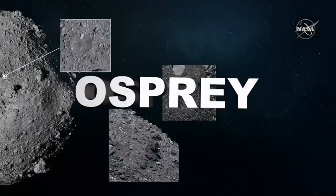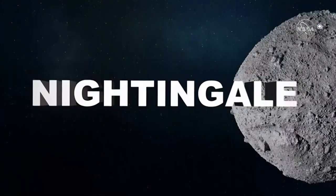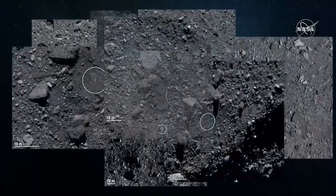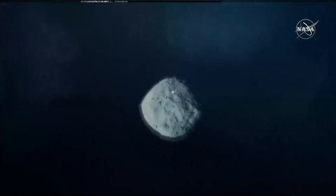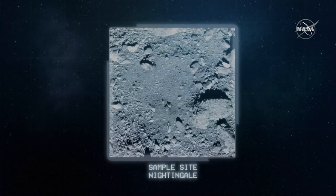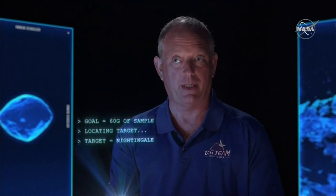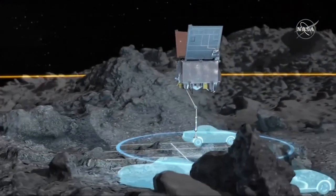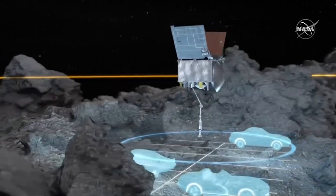After the additional observations of Bennu, we had to down select to 4 sites and then go back and survey those sites even further to select the final primary sample site. My first impression of Nightingale is that's the last place I wanted to go. But as we started looking at other sites, we saw that one, this is probably one of the most sampleable sites, and two, we were overperforming in our navigation capability and our ability to contact.